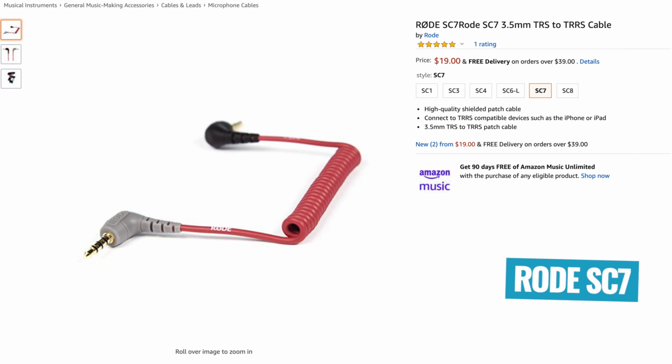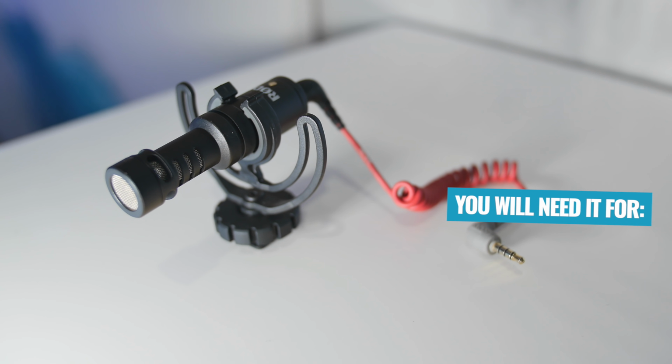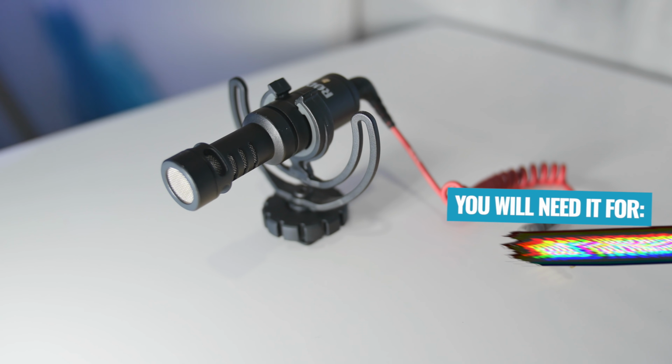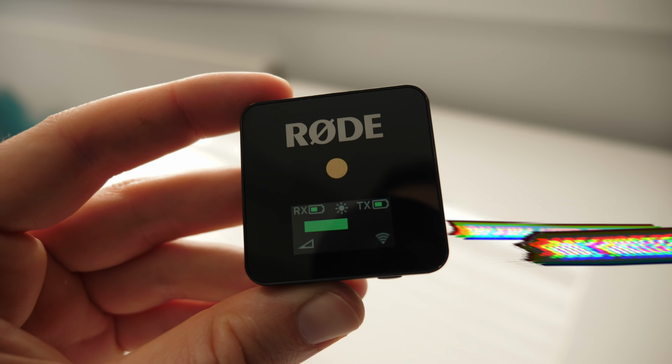But you will also need, in most cases, a TRS to TRRS adapter. Now, Rode sell one as well. It's called the SC7. Again, we'll link it down below. These things sell for around $14, and you will need one of these small cables if you're going to use the Rode Video Micro, the shotgun microphone, or the Rode Wireless Go. Neither one of those two comes with that adapter cable in the box. All right, so that's audio done.